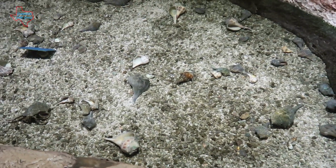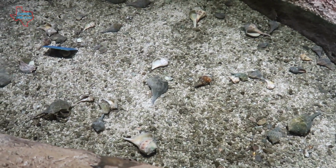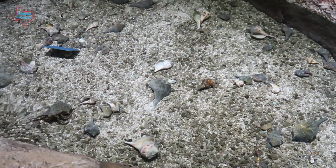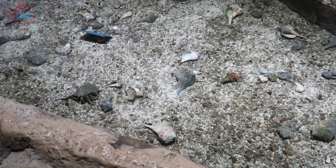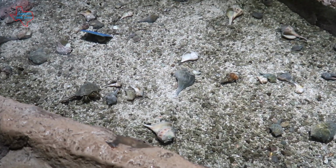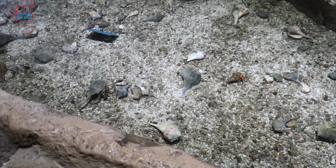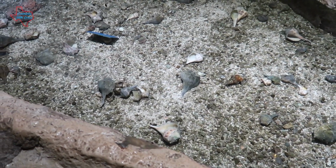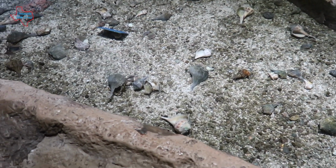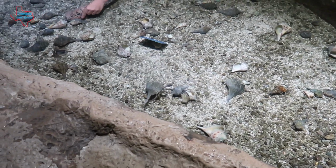Did you know those are the state shells of Texas? Did not. I did not know that. They're also one of the very few left-handed shells. If you look at that shell right there in front of you, you see how it's opened up on your left-hand side? Yeah. Well, conches or other types of shells that aren't lightning bolts open up on the right side. Oh, that's so cool.